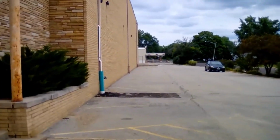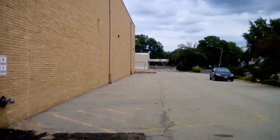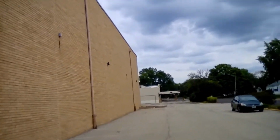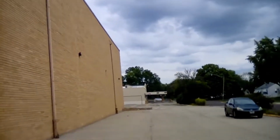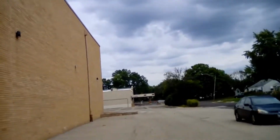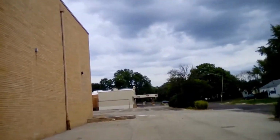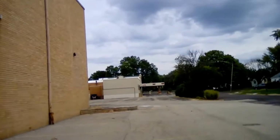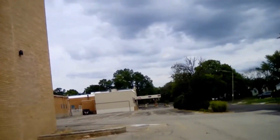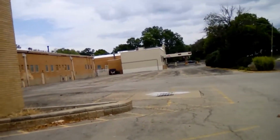And then let me show you the back of the strip mall itself. This is very vintage back here. Like I said, this was built in 1958. Now they remodeled, they put new facades on the front of the strip mall. But check out the back of this here. I don't even think they touched it back here.